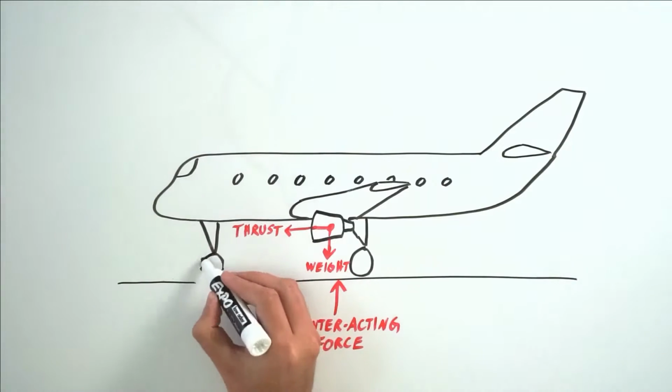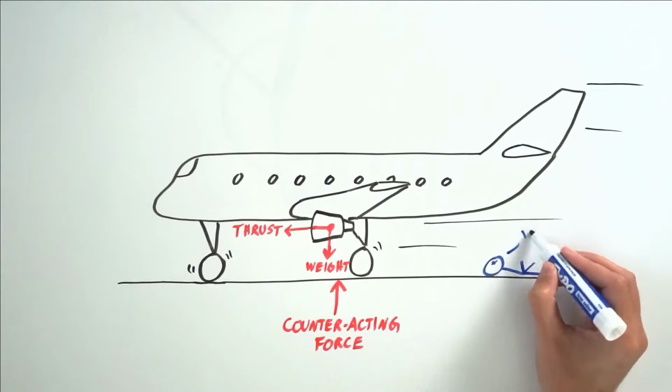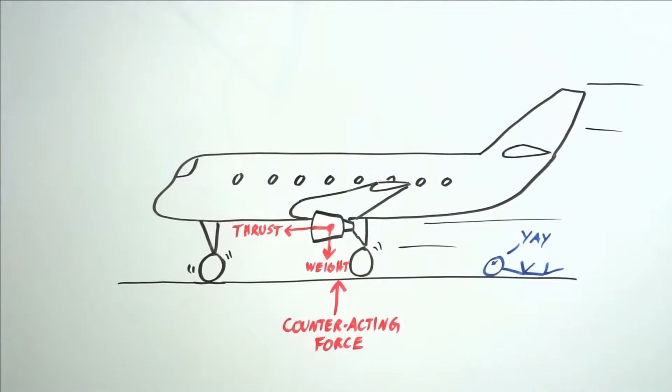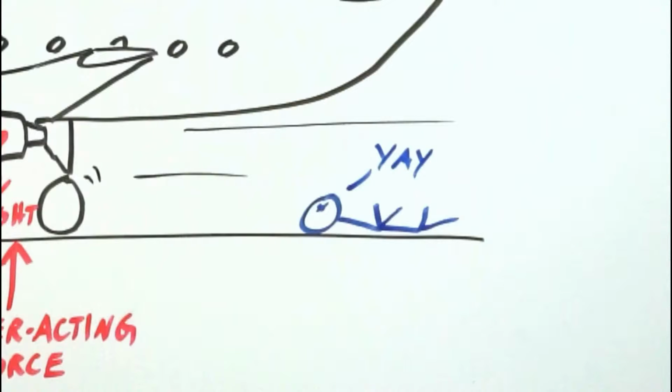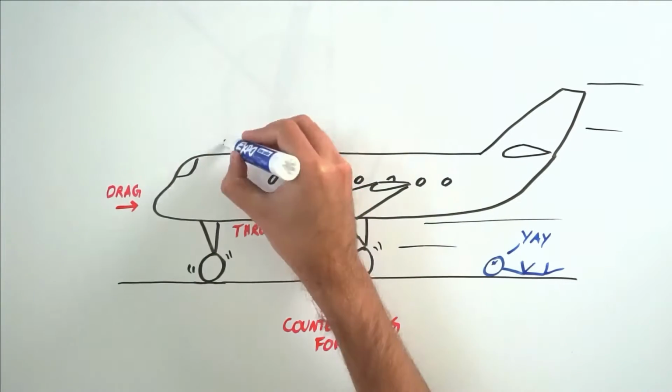Let's add the force of thrust to our awesome airplane, which will cause it to move forward and down the runway. And there was much rejoicing. Now, there might be a bit of force due to wind resistance, or drag, but it's so small at this point, the powerful engines laugh in its gusty face.